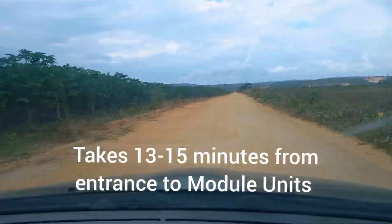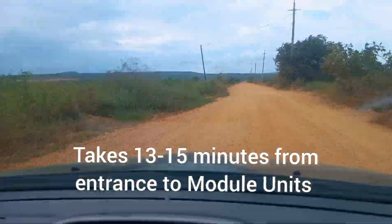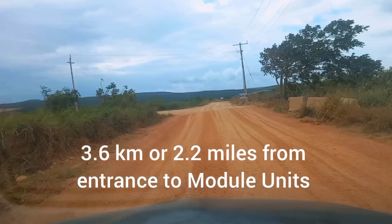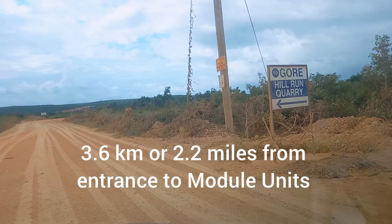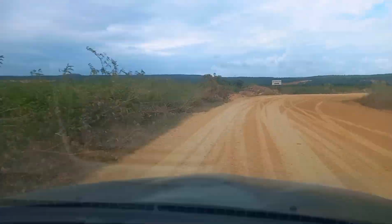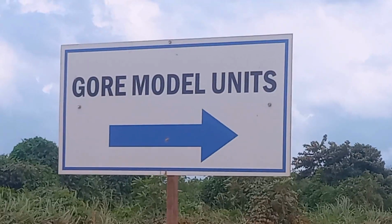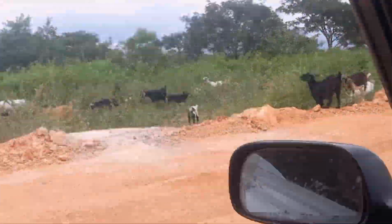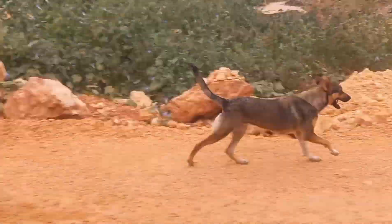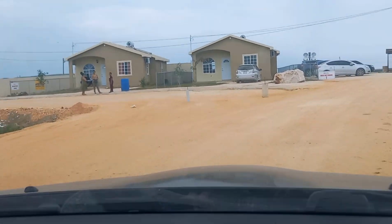As a matter of fact, it's between 13 to 15 minutes journey, right? It's quite a bit of driving to get to the Gormadi units. It's approximately 3.6 kilometers or 2.2 miles. It's a little distance out from the entrance that I showed you earlier. So just have to bear with it and take your time, because as you see, it's bad road, full of dust. And as you can see, there are also farms on both sides. But let's go and see what these units are, and look at the amenities and what Gore is doing in building these units.